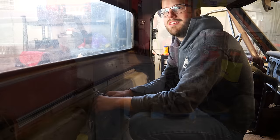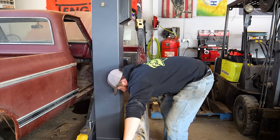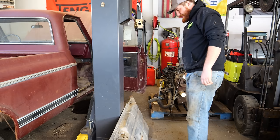Is it bad that this is heavy? That's how much rust is in it. Oh. I'm sure that would be fine. 10 pounds of crap in the bottom. All right, let's vacuum out our cab and get the new one in.